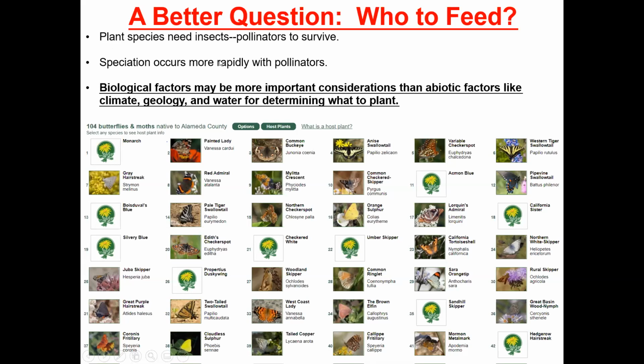We know that speciation, that is plants turning into different species, happens more rapidly with pollinators. As I said before, bees are responsible for this. And so those biological factors then become more important than abiotic factors like climate, geology, and water for determining what to plant. California native plants have evolved over thousands and thousands of years to coexist with each other.